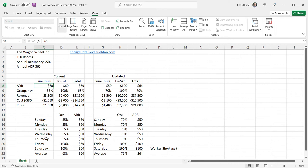Also, I told him the biggest mistake that hoteliers make is they do not raise the rates high enough during times of high demand. In our area, that's weekends, which we'll call Friday, Saturday, and also on holidays. So lowering and raising your rates to match demand is the best way to increase revenue. Next question is, how in the world do you do that?